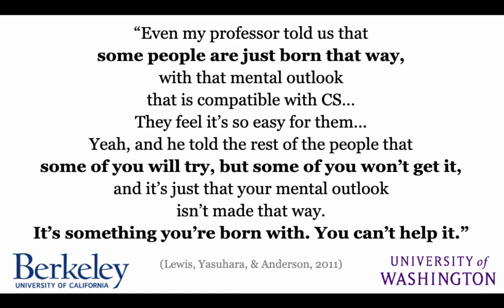You can't help it. So the idea that CS requires innate ability is an idea referred to as a fixed mindset. And an environment where students compete to be able to study computer science may reinforce ideas about CS requiring innate ability. And actually, regardless of what you think about CS ability, you do not want students to have a fixed mindset, because students with a fixed mindset are less likely to persist in the face of challenge. That's not going to be helpful to them.